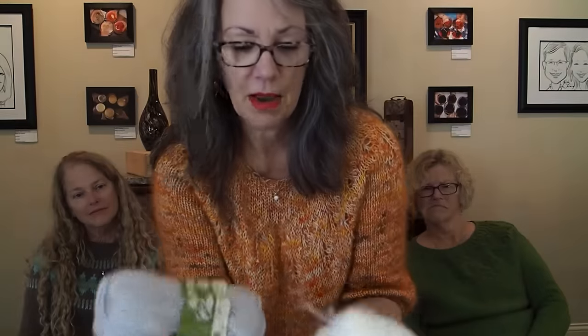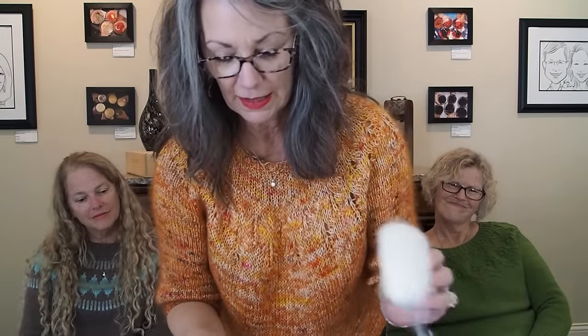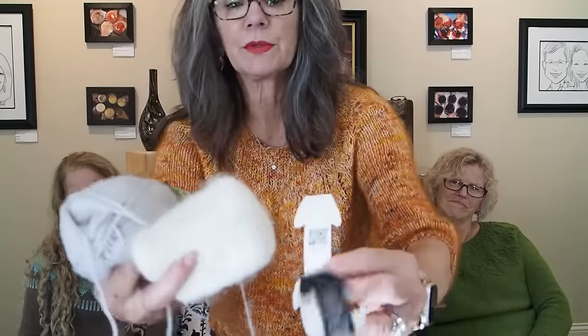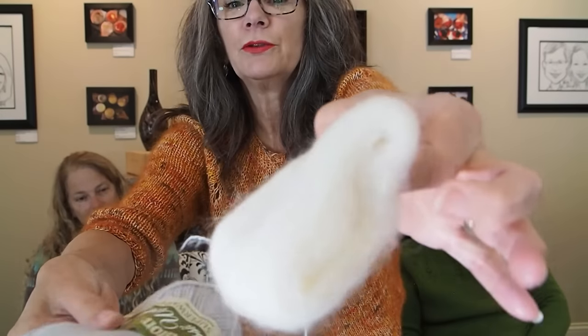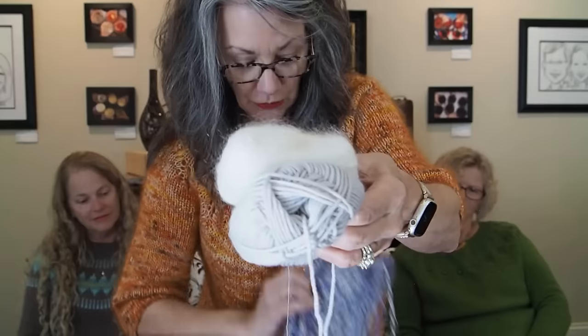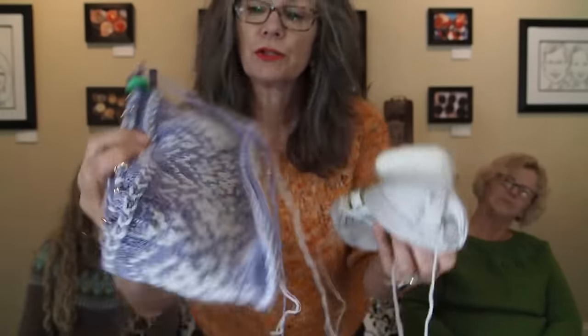And I had a 10 pack of this, so I made a vest out of it a while back and I still have a lot more. Then I also had some Drops Kidsilk. There were 13 grams left in just the natural white colorway, and I'm holding those two together, but that white lightens up that gray so much that it almost looks like a white with that purple. So yes, I really, really love this.